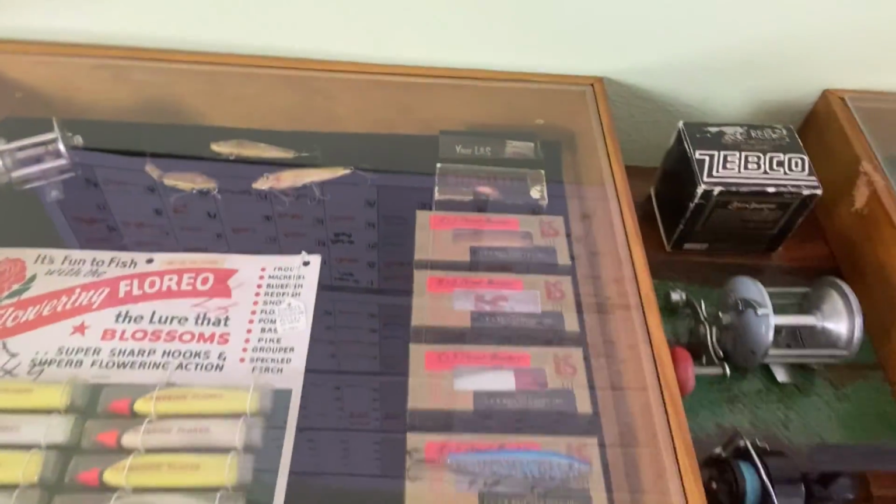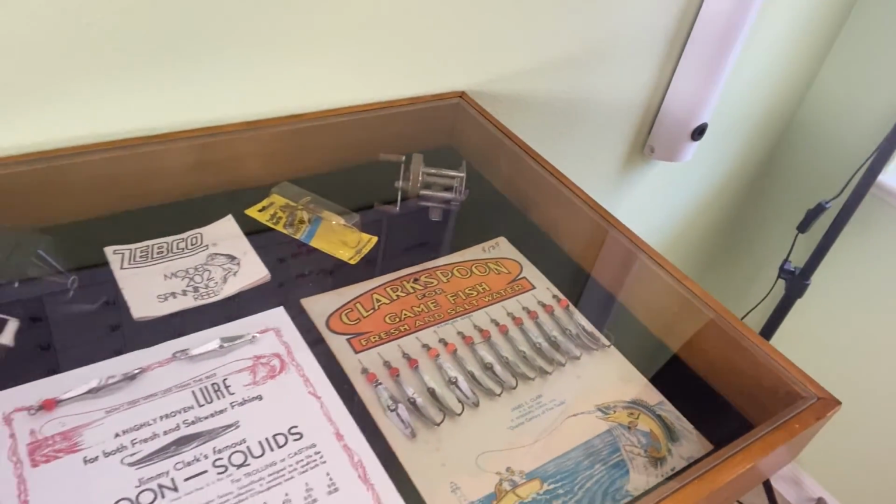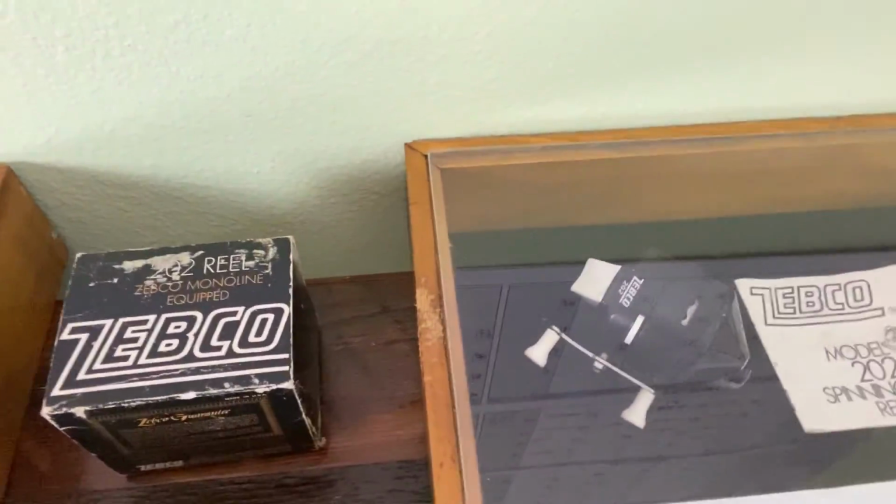We took turns poling back and forth, and he happened to be in town because there was an antique fishing show going on at the Plantation Inn in Crystal River. And yes, he did talk me into spending some money. I did buy some older baits, some flowering Florios, and some of the Clark spoons on the cards and things like that. Even got me an old Zebco 202 reel from the old days.